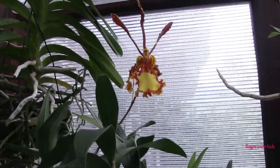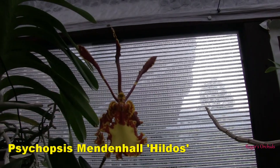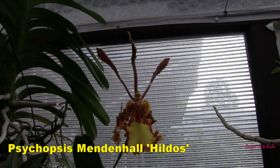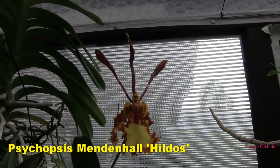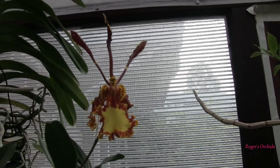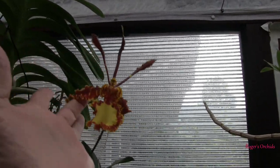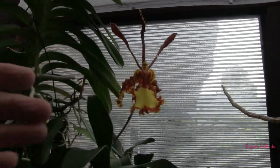But my Psychopsis is now open, and that's looking good. I mean, in the world of orchid blooms, that is unusual. You could say spectacular, but it's still one of my favourite shaped blooms, and the colours as well. It's not just the shape. The colours in these are very, very deep and vibrant. Very nice blooms. That's that one.